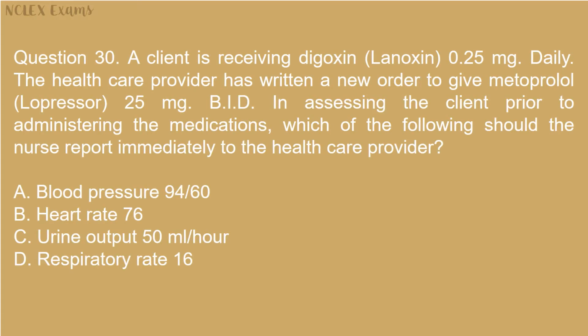Question 30. A client is receiving digoxin (Lanoxin) 0.25 milligrams daily. The healthcare provider has written a new order to give metoprolol (Lopressor) 25 milligrams BID. In assessing the client prior to administering the medications, which of the following should the nurse report immediately to the healthcare provider? A. Blood pressure 94/60. B. Heart rate 76. C. Urine output 50 milliliters/hour. D. Respiratory rate 16.